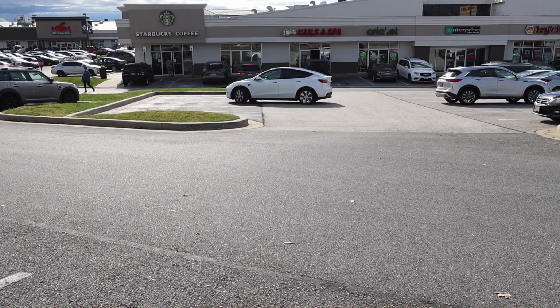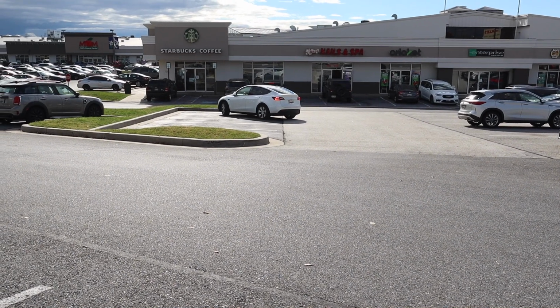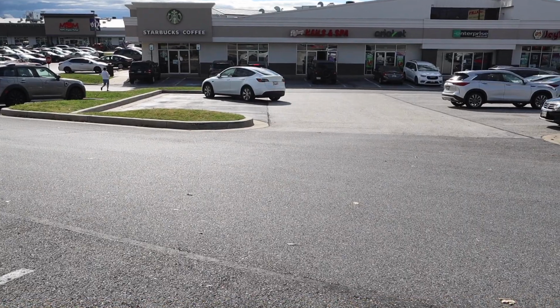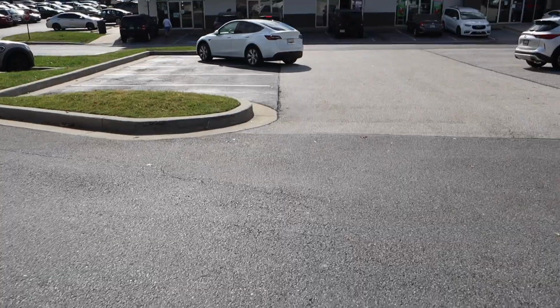Oh. This is terrifying. Oh my god. Wait, where is it going? Why doesn't it just come this way? Summon complete. What? That didn't work. Maybe I'm not far away. Alright, I'm trying something. So I moved the little target, which is over where I'm standing right now. Let's try this again.